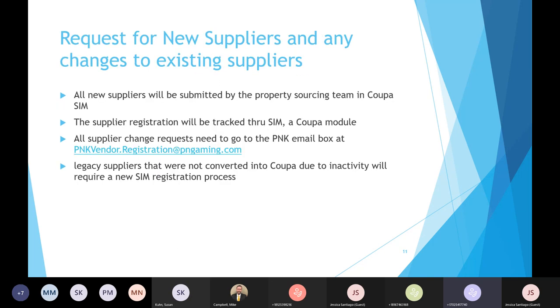New suppliers, maintenance on suppliers: your buyers are being trained on the SIM module, which is connected to Coupa. They can use SIM to create new suppliers and get suppliers to fill out the proper documentation and registration. Once that supplier is approved through SIM, it'll be input into Oracle. Any changes to suppliers come to a PNK vendor registration mailbox, which, by the way, we're in the process of changing from PNK to PNG. Any changes will come to the vendor registration mailbox, and we'll handle that centrally.